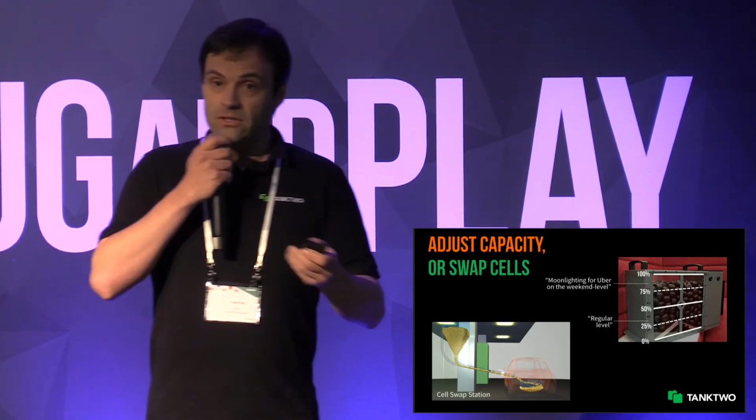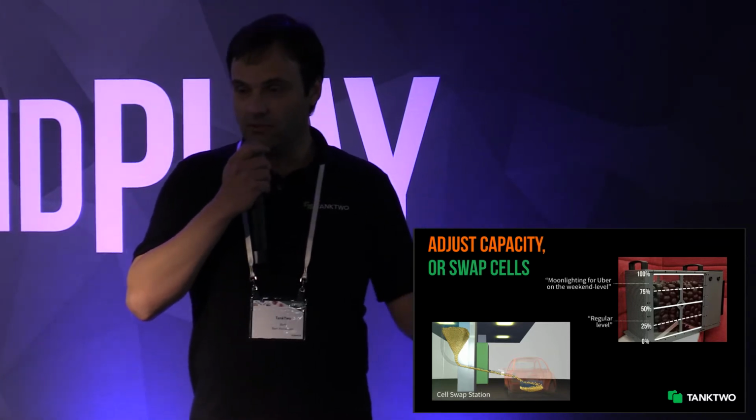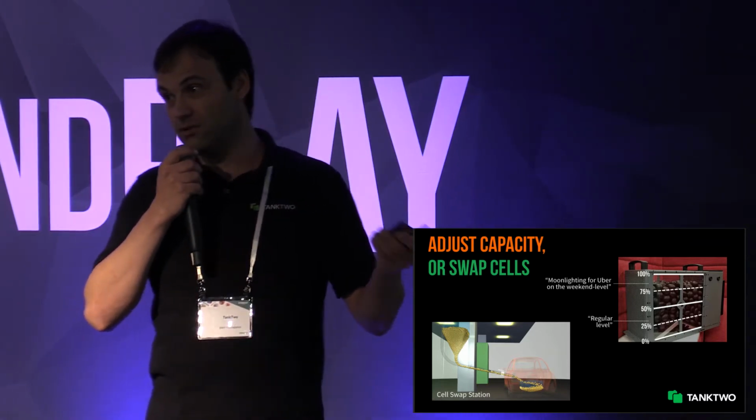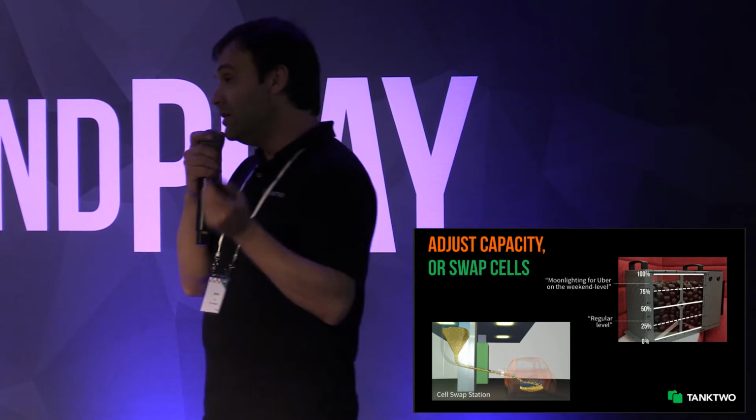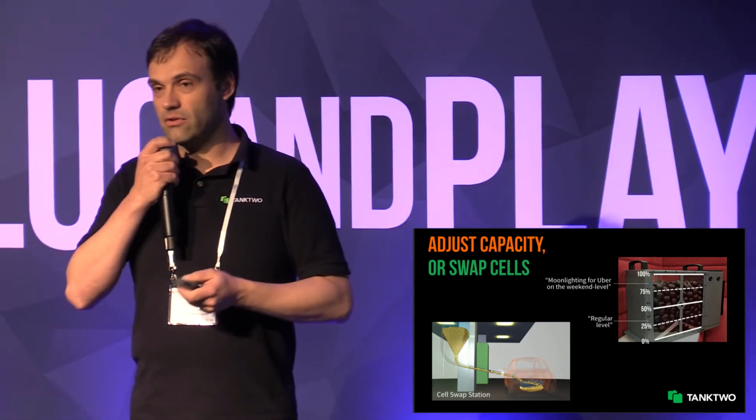Another benefit is that you can have a depleted battery pack where you do not need to wait for it to charge. Even 40 minutes at the supercharger is sometimes too slow. So you can swap the cells all together for freshly charged ones, and you're ready to go for 300 miles after 3 minutes.